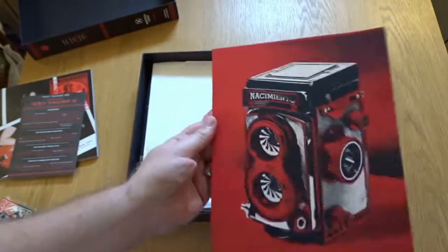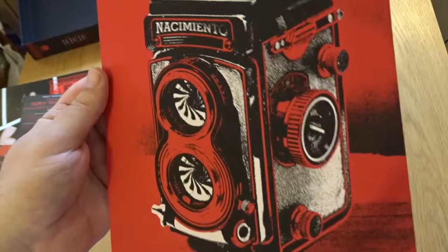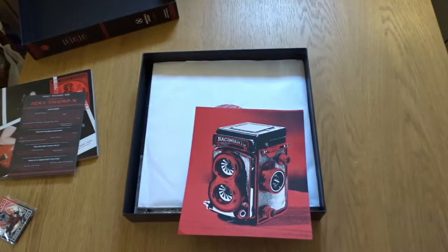I'll just change the camera. I'll show you why I like this. Because I collect cameras. I've got about 30 cameras. Let me just unhook you from the tripod. And you'll see I've got quite a few. Excuse the reflection.